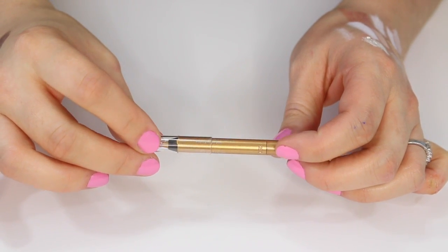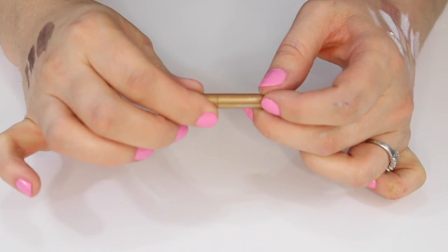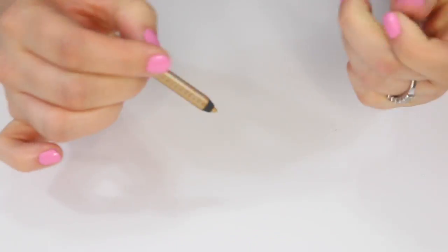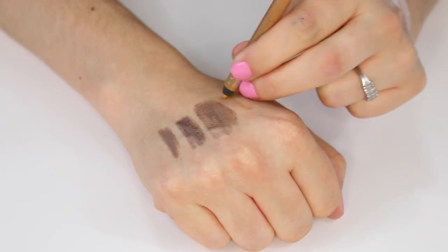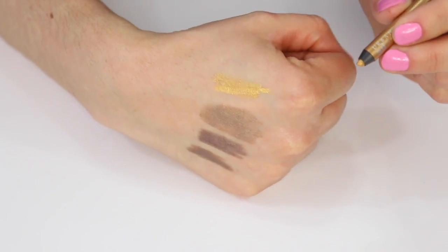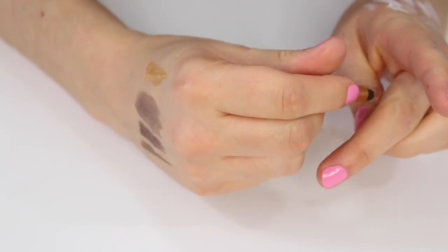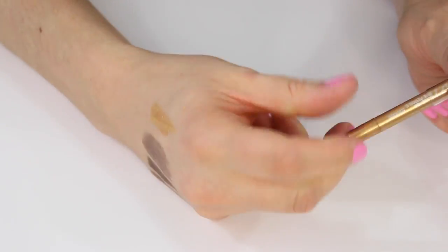It's the Urban Decay 24/7 Glide-On in El Dorado. This is like a sample size. And I think I'm going to pass on that one. It's a very yellow gold. I'm not too crazy about super, super yellow gold eyeshadows or eyeliners. So this one I'm getting rid of.